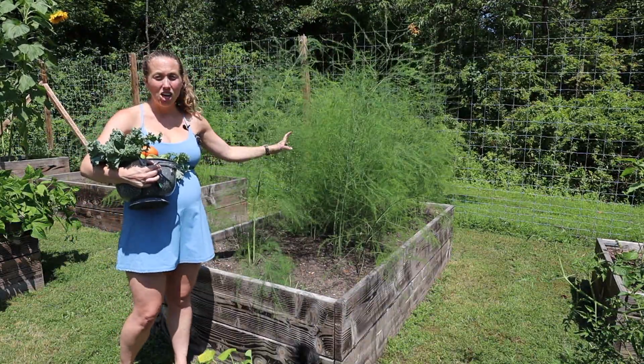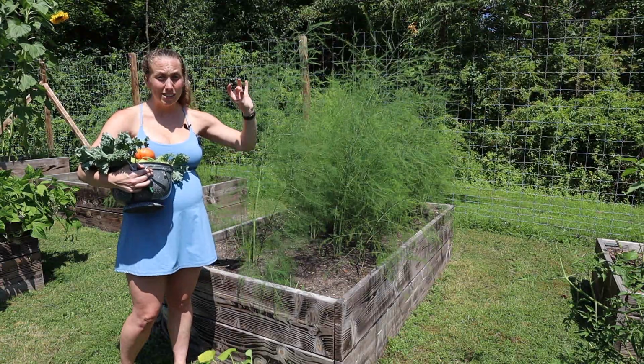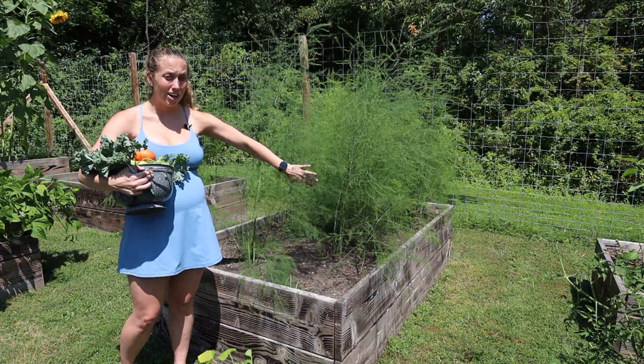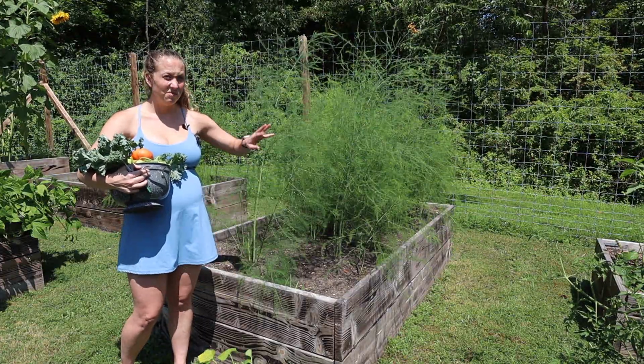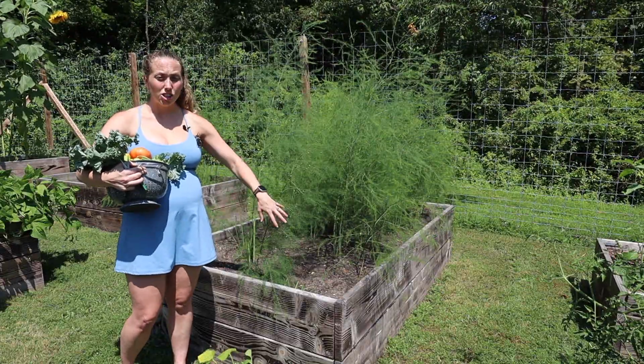This is what they look like if you don't pick them, and they're essentially just going to seed over here. But what we'll do is we'll let these stay. Once they're kind of done, start to get yellow and they're done, we'll cut these down, lay them on top, and let it just compost on top.